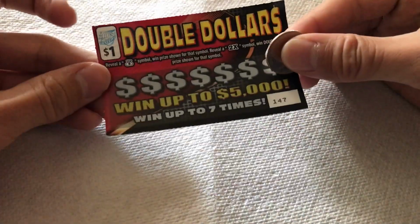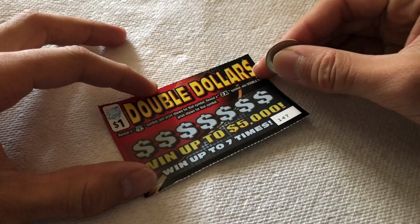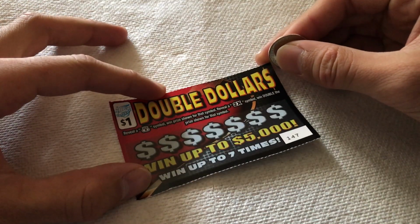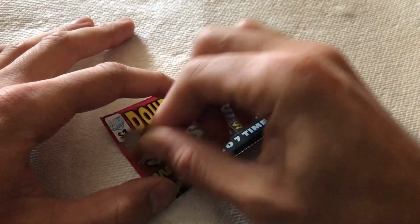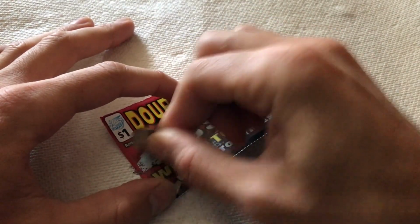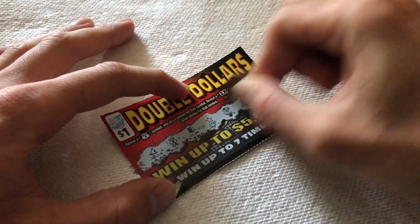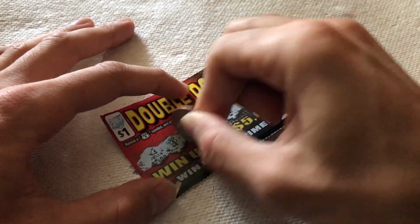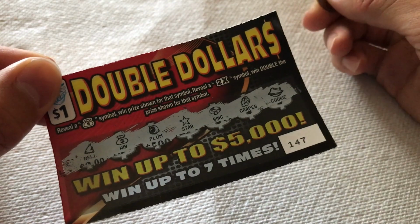Okay, first up we got the double dollars. Reveal a money bag symbol and win the prize shown for that symbol. Let's just go for it. Okay, there's a money bag. So there is indeed a money bag. So I did win something.